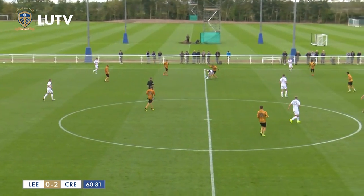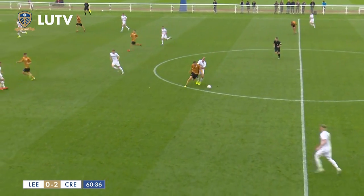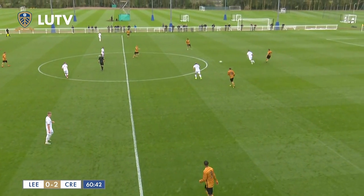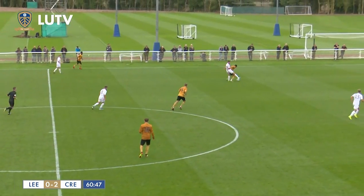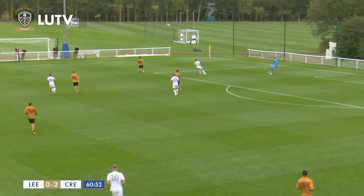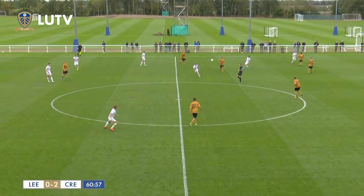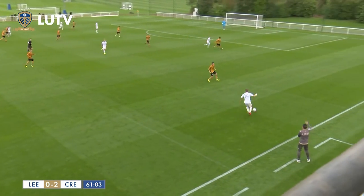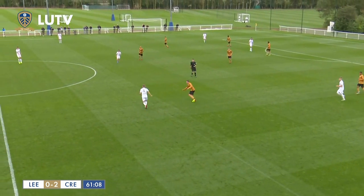Here is Gotts, tries to turn, slips at first. The second tackle is fair enough. He's asking for a free kick. McCalmont to Berardi. Carlos Colburn urging Burgess to come short, keep the width.